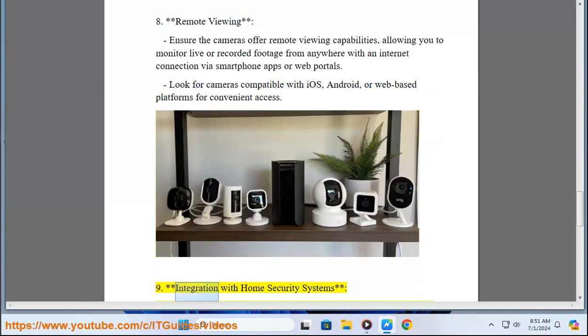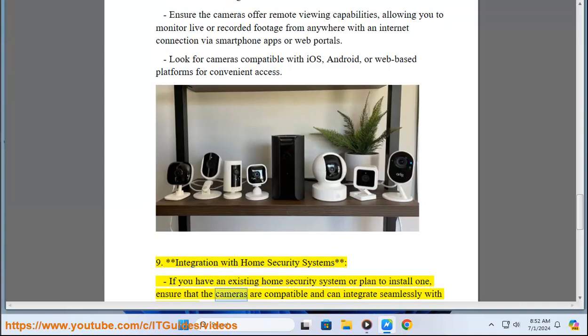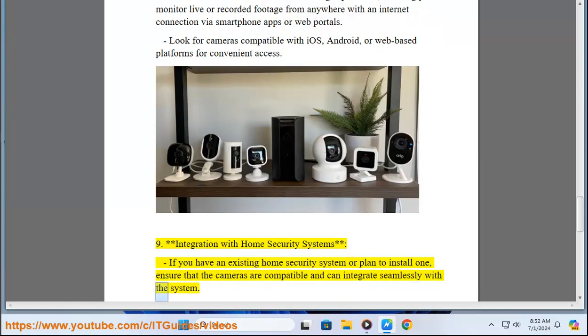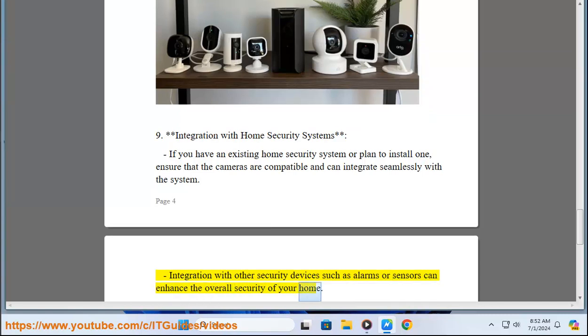9. Integration with home security systems. If you have an existing home security system or plan to install one, ensure that the cameras are compatible and can integrate seamlessly with the system. Integration with other security devices such as alarms or sensors can enhance the overall security of your home.